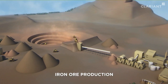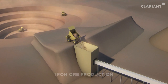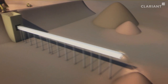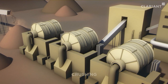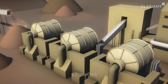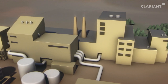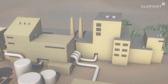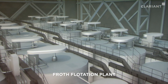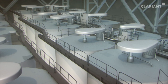Clariant has been developing specialized reagents that enhance the value of iron ore for over half a century. To extract iron ore from the other undesirable elements, the ore is first crushed mechanically in several steps until it is pulverized. Froth flotation is one of the processes which can then be used to remove impurities. In a froth flotation plant, a number of large flotation tanks called cells are used to process huge volumes of material.